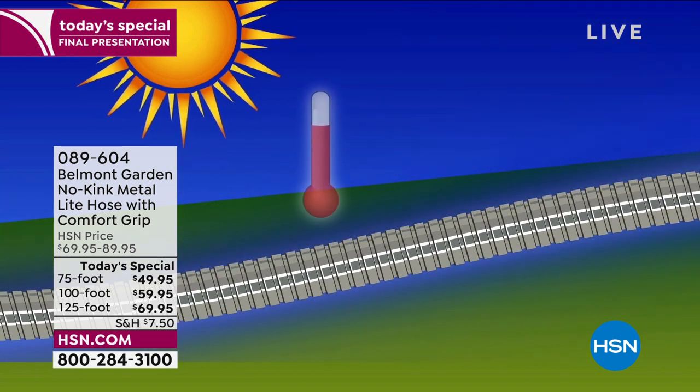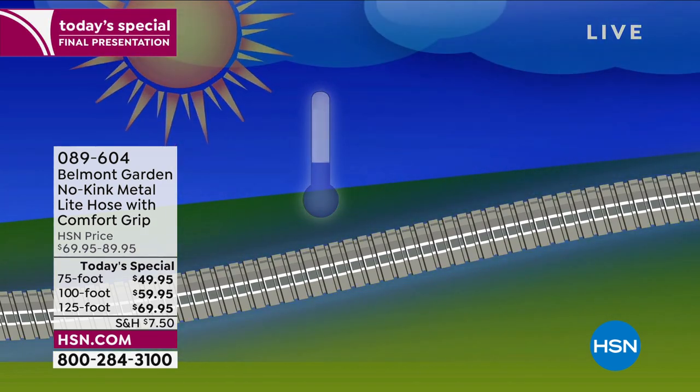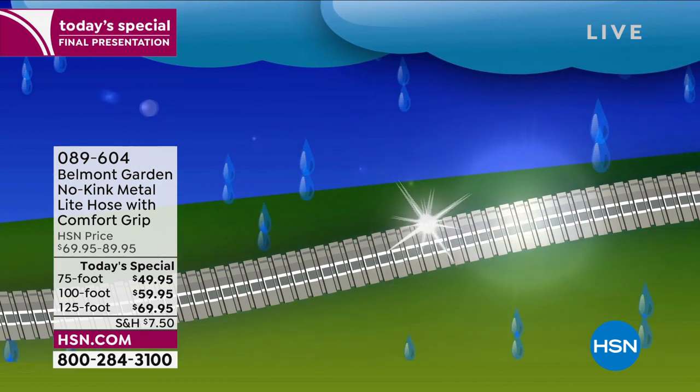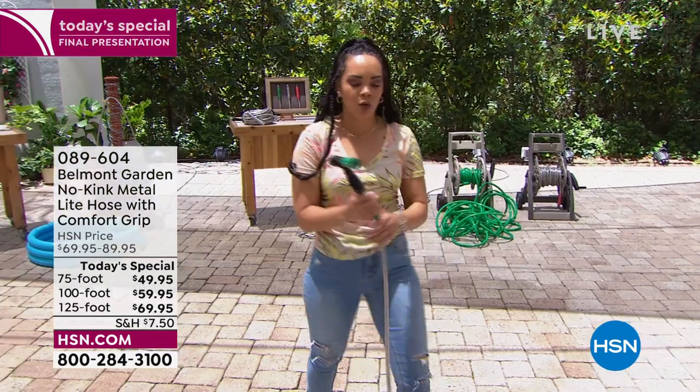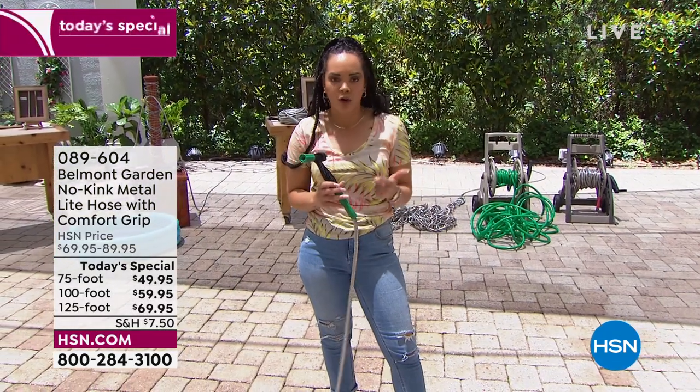That's what we want. Belmont are the only ones with a patent as well. That's what we want. This value today is incredible. It's UV resistant. It's rust and corrosion resistant. Because we see metal and we're like, how long is this going to last me? You know, so it is UV resistant, rust and corrosion resistant.